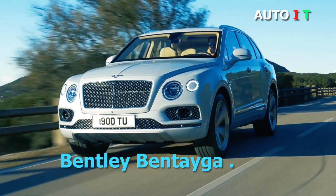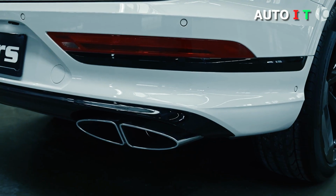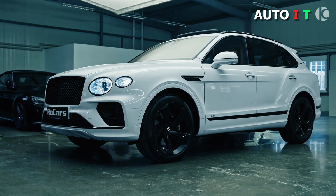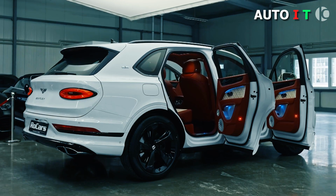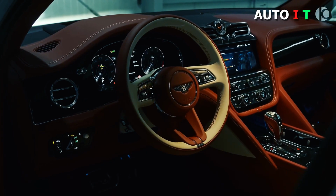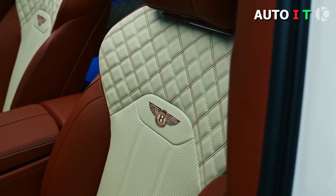Bentley Bentayga Mulliner. The Bentley Bentayga is a mid-size luxury crossover SUV marketed by Bentley since late 2015. It is the second SUV, and the first in large numbers, to be produced by the brand. Its body is manufactured at the Volkswagen Zwickau-Mosel plant in Germany, then painted by Paintbox Editions in Banbury, England, and finally assembled at Bentley's factory in Crewe, United Kingdom.